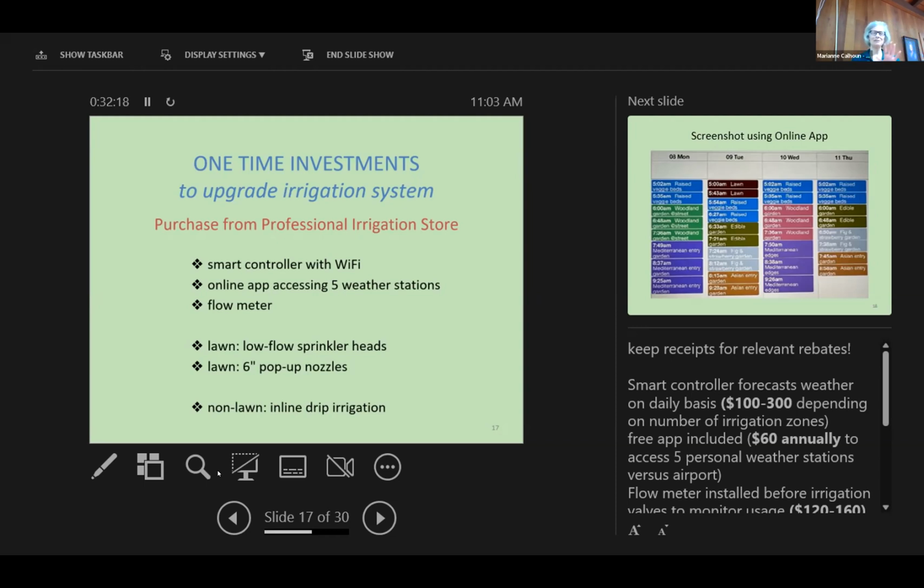You literally put in the inputs for what is appropriate for the month of July, and it will prorate every day based on the weather at midnight. It decides for the next day and the next week or two, but it constantly adjusts every day as to how much water is appropriate. And there are ways to fine tune it, based on rainfall or wind or other things, you can fine tune when it's going to water.